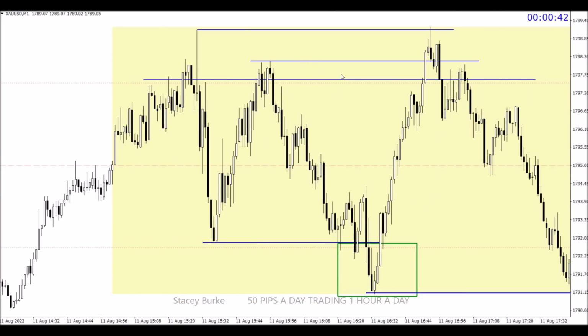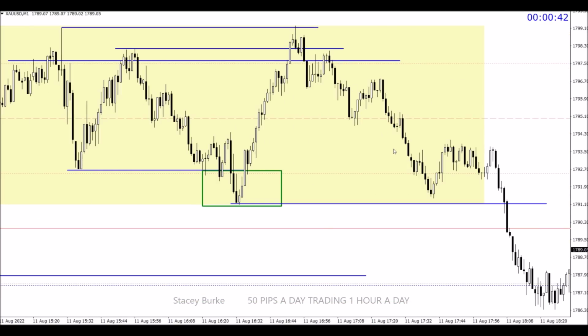We'll blow this up a bit. This pattern right here, that's the pattern that you're looking for. They go vertical back to the high of the day. Above 75, they engulf it and then pull back. We have an opportunity on the first engulfment. We have an opportunity on the pullback.